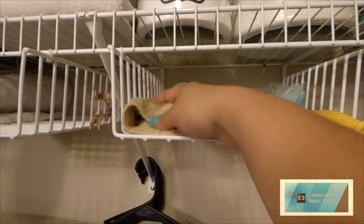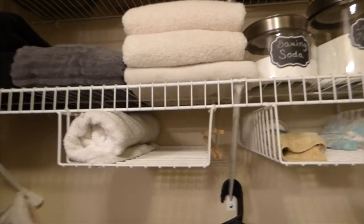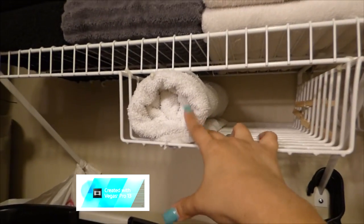So I just decided to keep that. And then I keep an old rag here just in case of any messes that I have to clean up in this little area. It's nice and quick. I have my Windex here, or the 409, and I can just tidy up. On this side of the shelf, I keep our towels up here, and then I keep Picasso's towels.